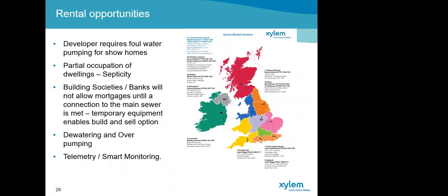We have a number of rental hubs throughout the UK that can assist you. This may include rental of pumps because your site has got a number of social housing units that you now need to have online before your pumping station is going to be completed. Or you've got a show home that you want to open and that's connected to the system. All these need to have a way of getting rid of their sewage. As I said, we have these rental hubs that can offer solutions and rental equipment. We can also offer dewatering and overpumping equipment. This doesn't necessarily need to be a Xylem installation. We can offer our pumping solutions retrofittable to equipment of our competitors and install where needed. Next slide, please, Mo.